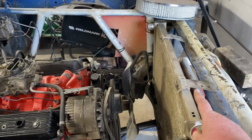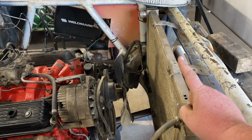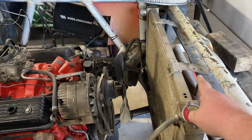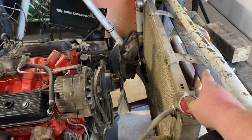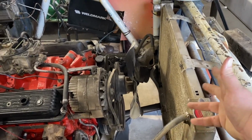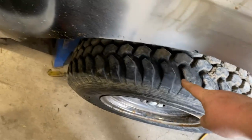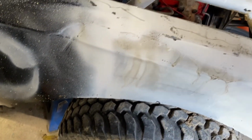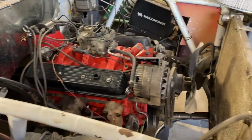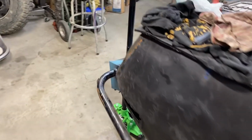Once we just get to wire everything and get the radiator mounted, it shouldn't be too bad. Can't find the other one of them though, because this one here is off my car. We don't quite know where the other one is, it's somewhere in this mess. We've got to do some work up here because both sides have a little bit of play in the wheel. But yeah, should be fun. Should be good.